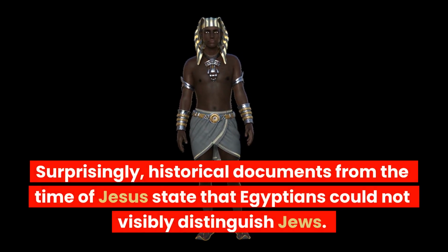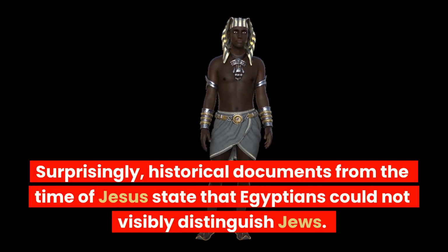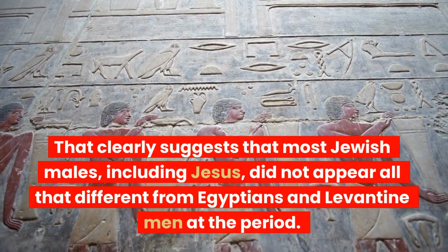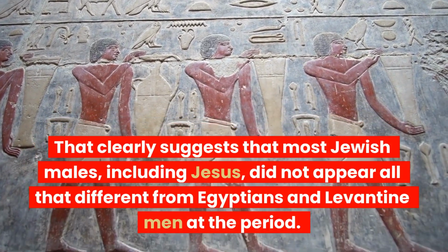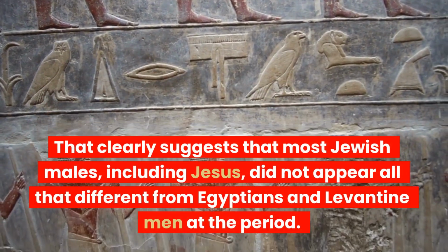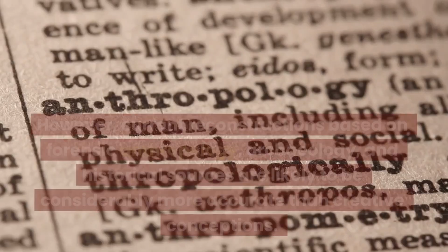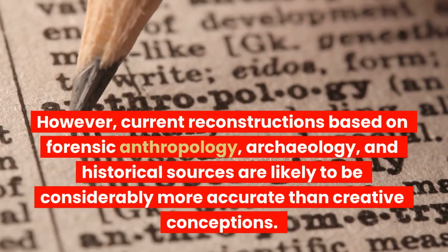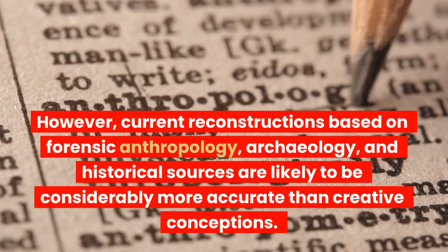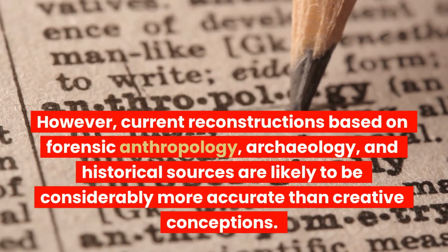Surprisingly, historical documents from the time of Jesus state that Egyptians could not visibly distinguish Jews. That clearly suggests that most Jewish males, including Jesus, did not appear all that different from Egyptians and Levantine men at the period. We will almost certainly never know what Jesus looked like. However, current reconstructions based on forensic anthropology, archaeology, and historical sources are likely to be considerably more accurate than creative conceptions.